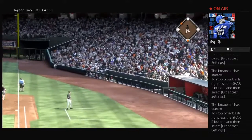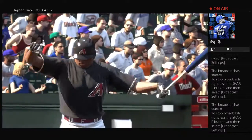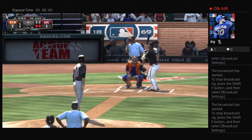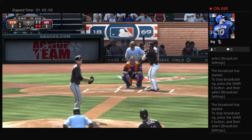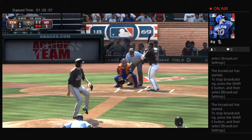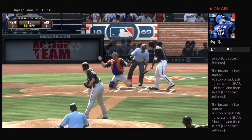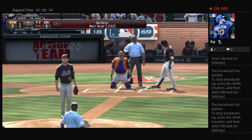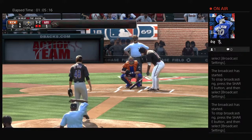Now a ball fouled down the right field line out of play, so that'll move the count to 2-2 now. And a slider's in the dirt as he lays off it for a ball. And he continues to labor here, coming up on 100 pitches in just the 5th inning.